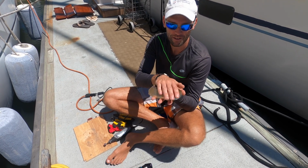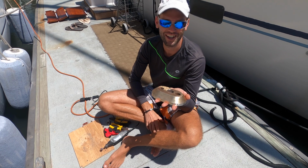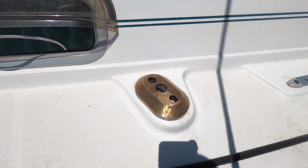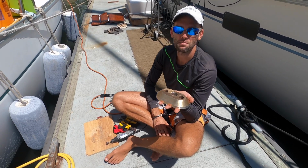We're going to leave it bronze effect because I can't get it replated anywhere. So it's just going to be a bit of bling on deck. Something else for the first mate to polish on his rounds.